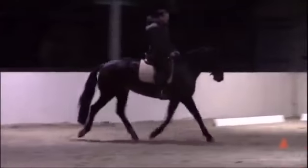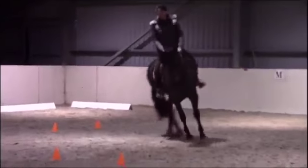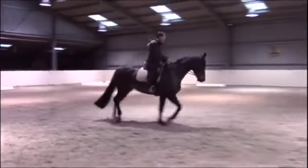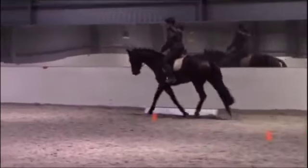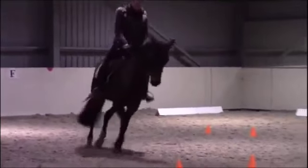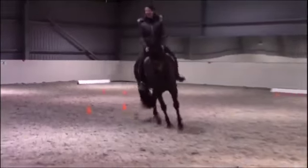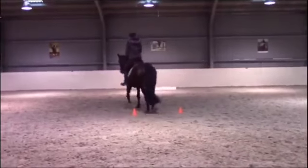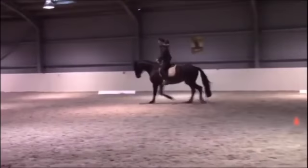I'm happy with how soft she is, and she's springing along and managing to get through the gateways for 10 meter circles. It's the slightly harder part of the maneuver, having to do half 10 meter circles with changes of direction. And again, I'm pleased with how she's managing with this exercise.